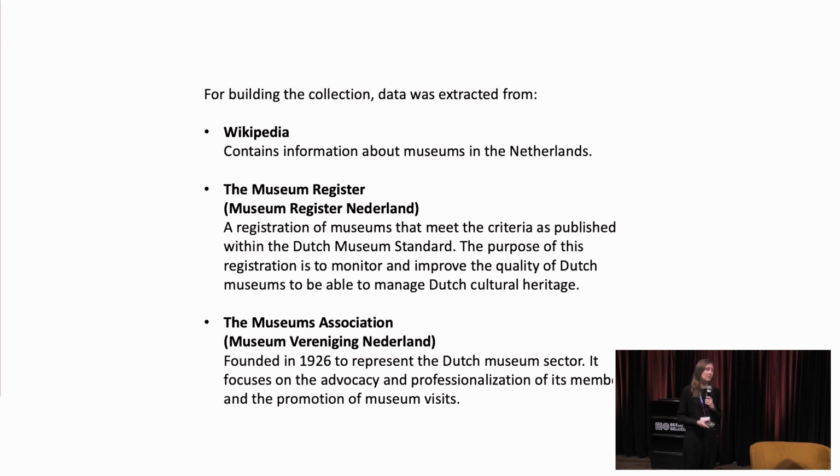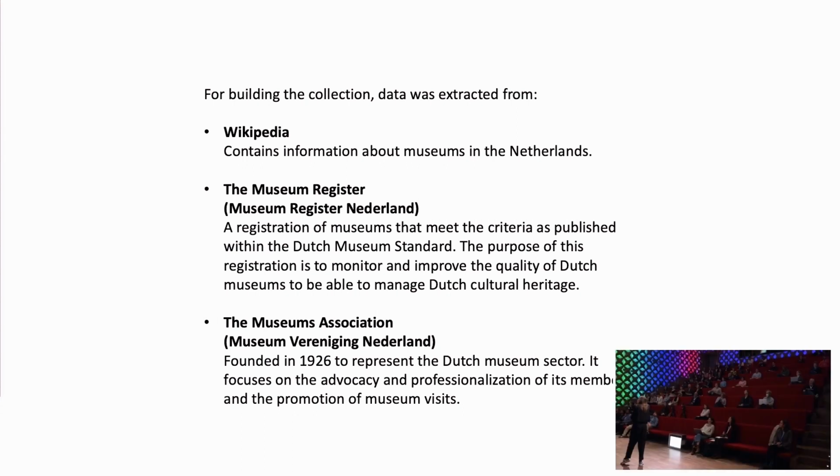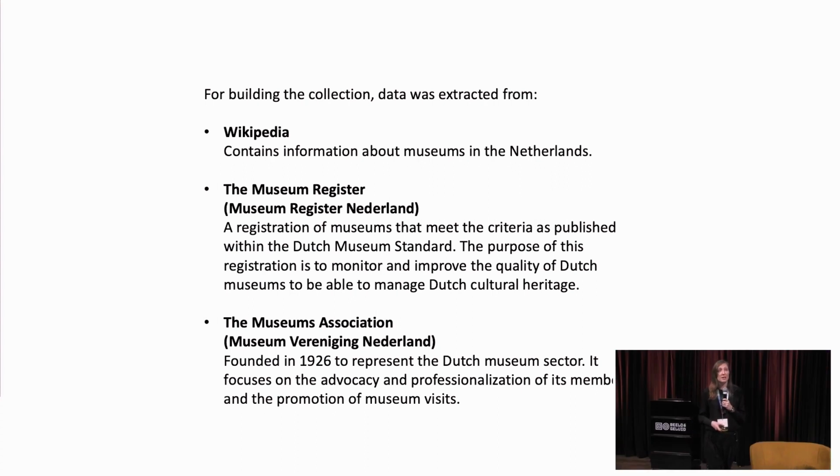First of all, Wikipedia. I think for most of you who start doing data research, Wikipedia is becoming a more and more important source, and they have amazing overviews of Dutch museums as well. But 2 others, more related to the Dutch landscape: we have the Museum Register, which has an overview of all Dutch museums that have a Dutch museum standard. And their website is also giving an overview of all the museums. And also the Museums Association, which is an institute that represents museum professionals within the field.